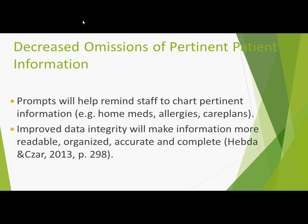There will be required or mandatory fields where you can't leave the flow sheet or the documentation until you document something like an allergy. It won't allow you to file the information. There will be improved data integrity, which will make information more readable, organized, and accurate.